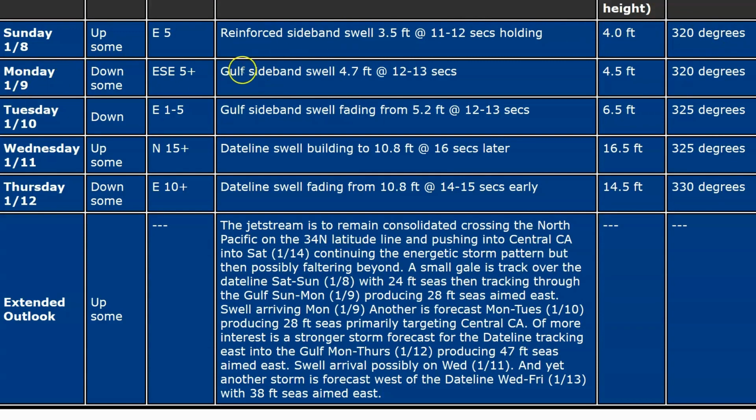So get into Monday, more of the same sort of thing. 4.7 feet at 12 to 13 second period. That's swell, which should result in surf of about 4.5 foot Hawaiian on the North Shore. We'll say a couple feet overhead, something like that. Then Tuesday, that swell starts fading from 5.2 feet at 12 to 13 seconds, a little bit bigger, 6.5 feet Hawaiian. We'll say 3 feet overhead, something like that.